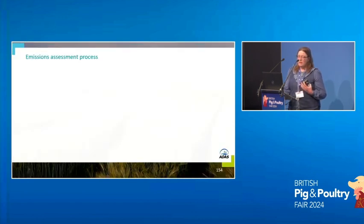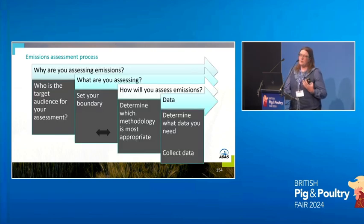So one of the key things we say when somebody says, well, I want to measure my carbon, the question we would throw back at them is, why are you assessing emissions? What is it you actually want to do this for? Who is your target audience? Sometimes on a farm level it's because the supply chain is asking you to participate in a carbon conversation, whether they want you to actively reduce your carbon or whether they just want you to be able to show that you're starting the conversation and you have started carbon footprinting. But who is the target audience for your assessment?